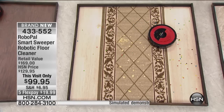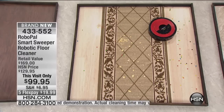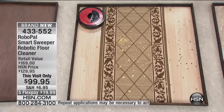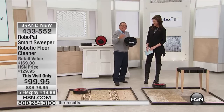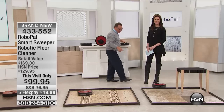The other great thing about it as well is it has sensors on there. So if you have it in an area where you have maybe stairs, he's not going to throw himself off and destroy himself. You don't want your robot to die. Exactly. So what it has is sensors, and what those are going to do is stop him from falling over.